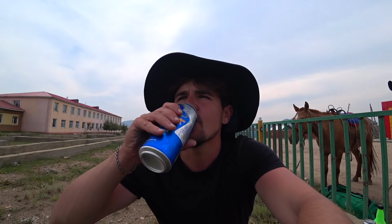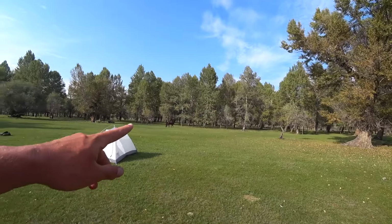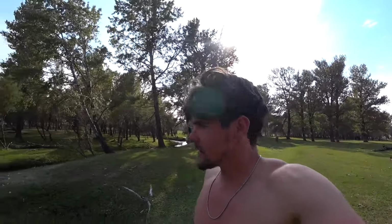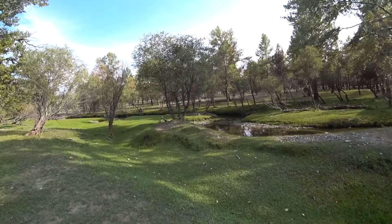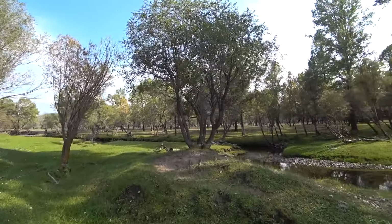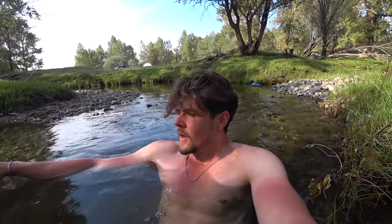Cheers. We found a perfect camping spot for today. Look at this view. Our horses are eating. There's also a cow herd there. And then we have a really, really nice place to refresh ourselves after a long, long and hot day. Cold.